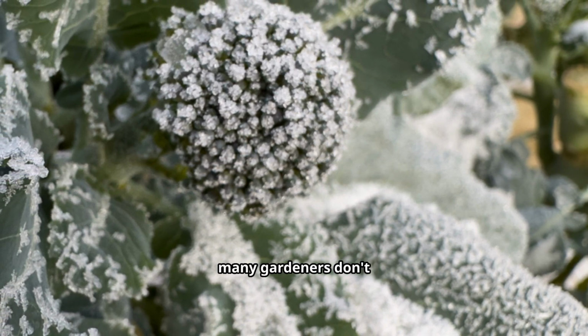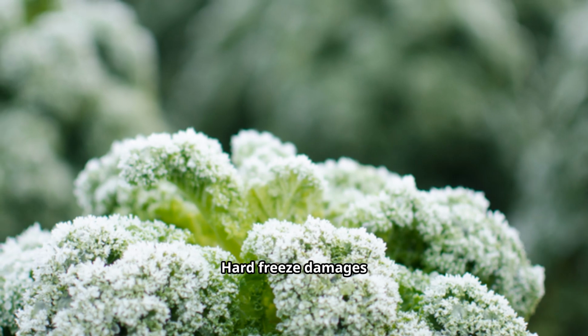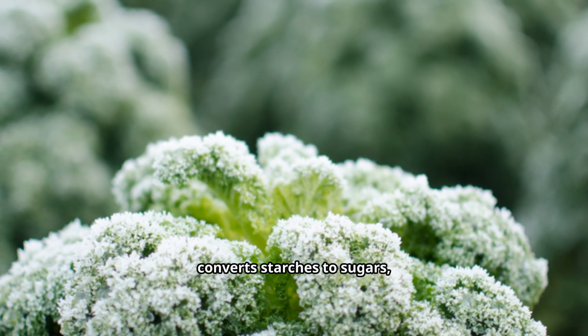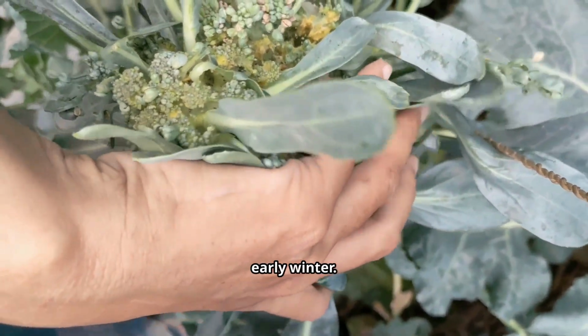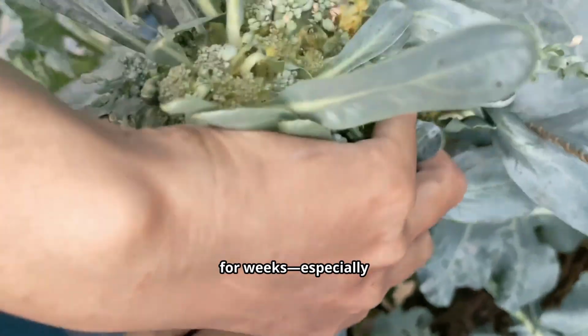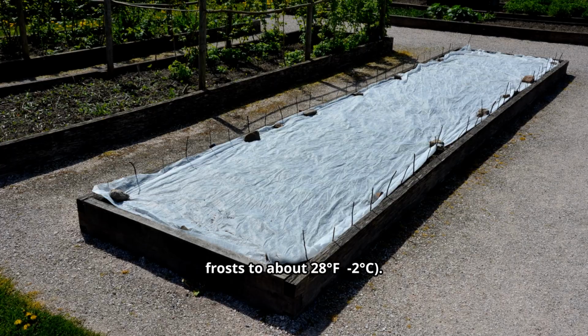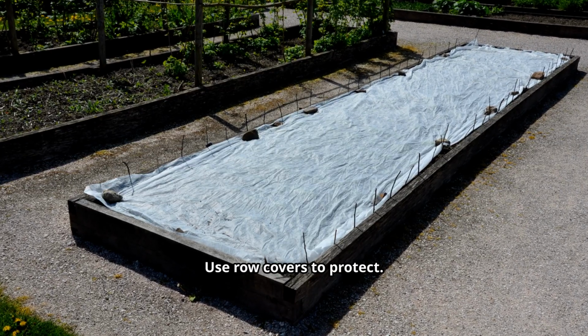Yet many gardeners don't know a light frost can improve flavor. Hard freeze damages the main head, but a touch of cold converts starches to sugars, making florets sweeter and more tender. Harvest in fall to early winter. Cut the central head and the plant produces side shoots for weeks, especially in mild weather. A mature plant tolerates light frosts to about 28 degrees to 32 degrees. Use row covers to protect.